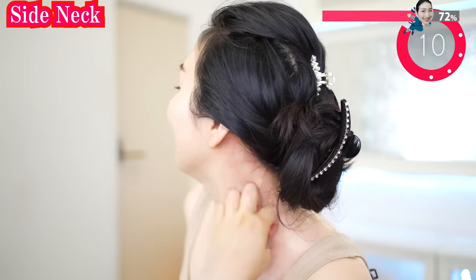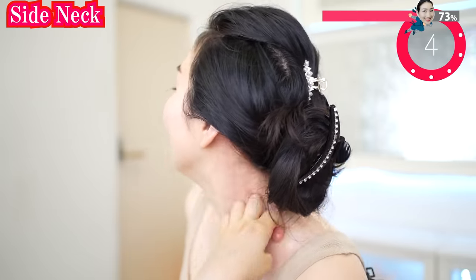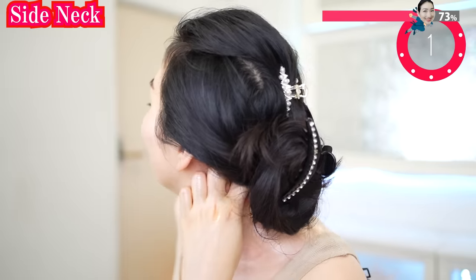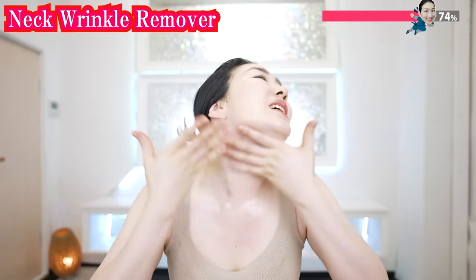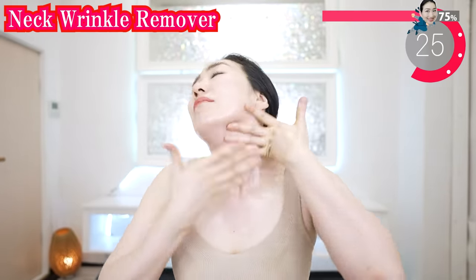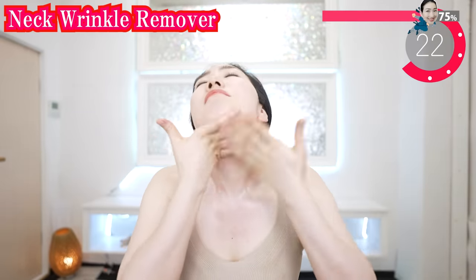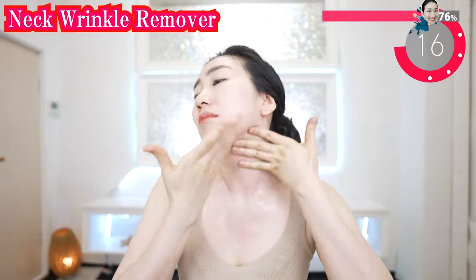And drain down to your shoulder. And now massage gently towards your jaw, like this. Put plenty of oil in between your wrinkles. Softly rub to lift with care and kindness.